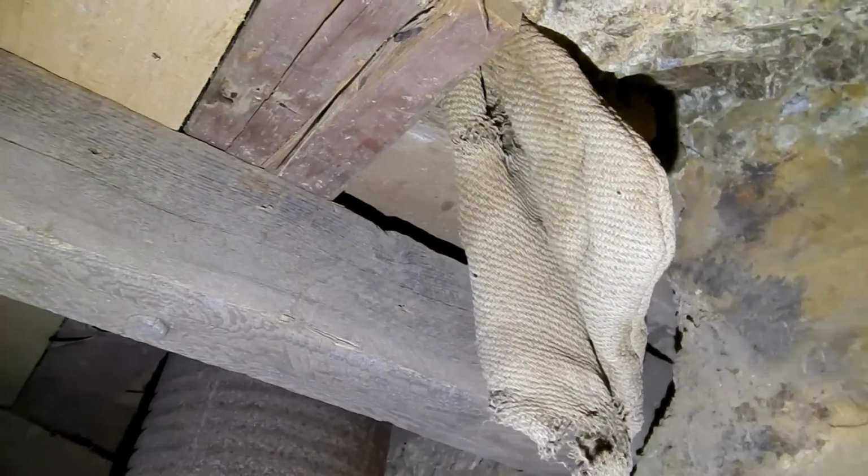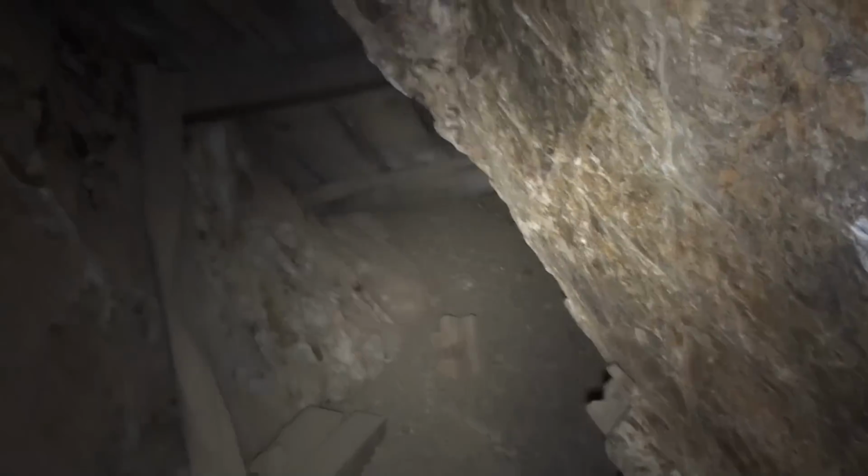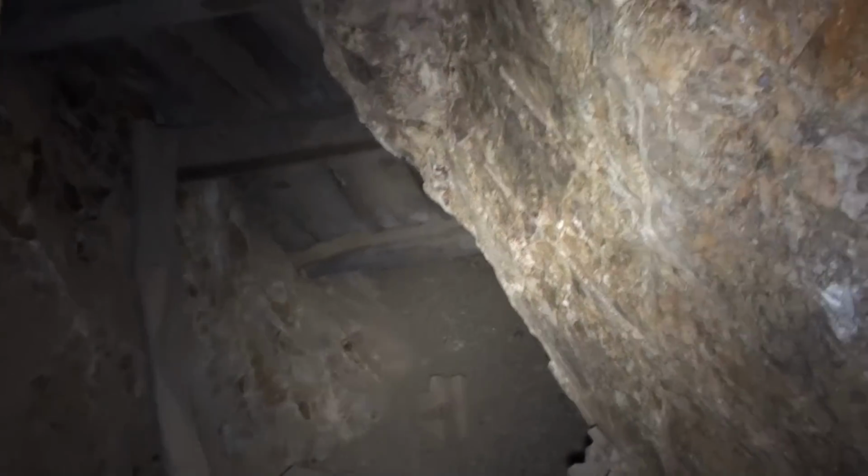What's this? Okay, we're back to the shaft. There's a big cable guide, a roller. I'd like to stick my foot out there, but I don't want to fall in the shaft. It goes a little ways this way. I could be wrong though. We better go look.